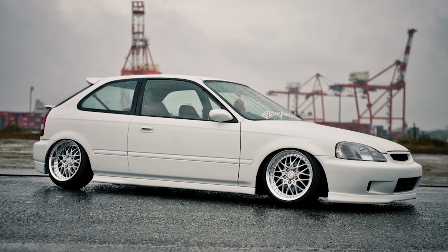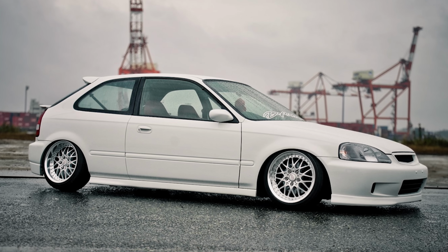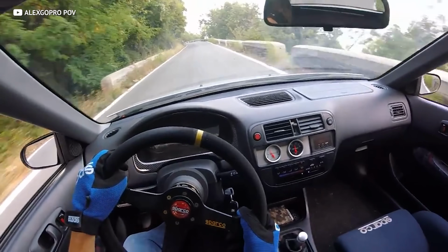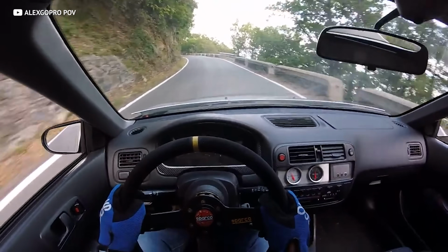And we have the EK9 to thank for it. This is the pinnacle of what front-wheel drive can be. It's front-wheel drive, it handles incredibly, it has just enough power to be fast. When Honda makes a performance car, they make it right. They do not have a bad performance car.